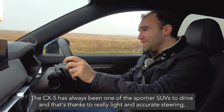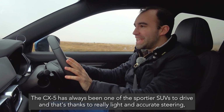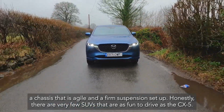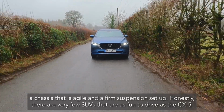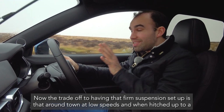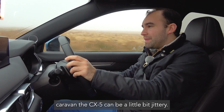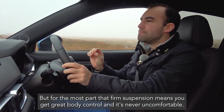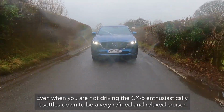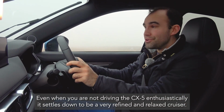The CX-5 has always been one of the sportier SUVs to drive, and that's thanks to really light and accurate steering, a chassis that is agile, and a firm suspension setup. Honestly, there are very few SUVs that are as fun to drive as the CX-5. Now, the trade-off to having that firm suspension setup is around town at low speeds, and when hitched up to a caravan, the CX-5 can be a little bit jittery. But for the most part, that firm suspension means you get great body control, and it's never uncomfortable. And even when you're not driving the CX-5 enthusiastically, it settles down to be a very refined and relaxed cruiser.